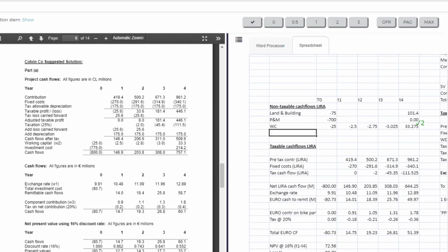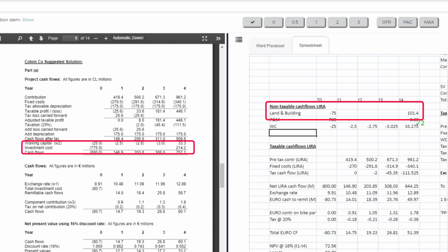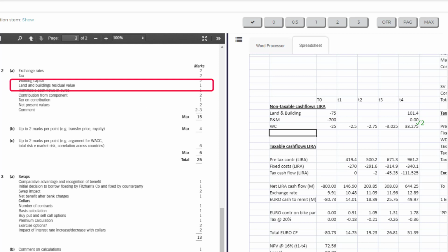Back into the answer now for something a bit less impressive. Land and buildings, that disposal value. What happened there? I got 101.4, but I was supposed to get 214.2. Are there any partial marks available? Well, we can see that there's 1 mark available for the land and buildings residual value. So potentially I could get half a mark if I got it partially right. Let's have a look at the working then and see if we can get partial marks.